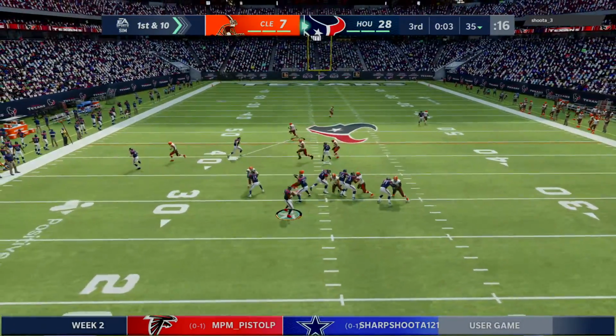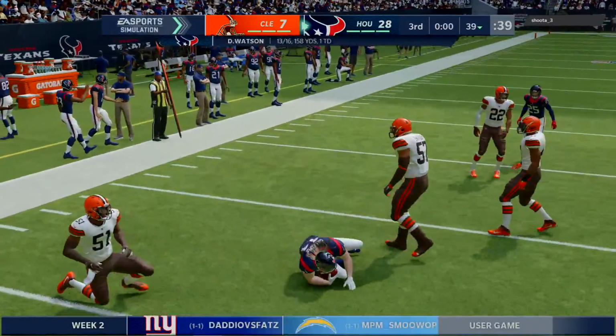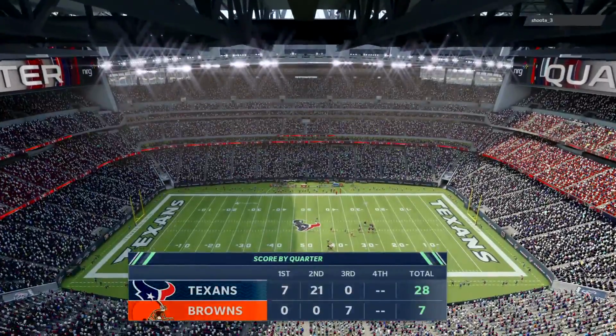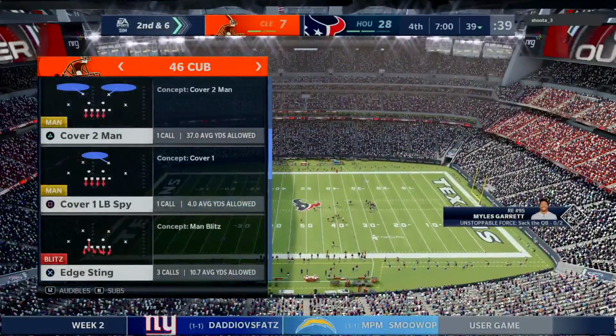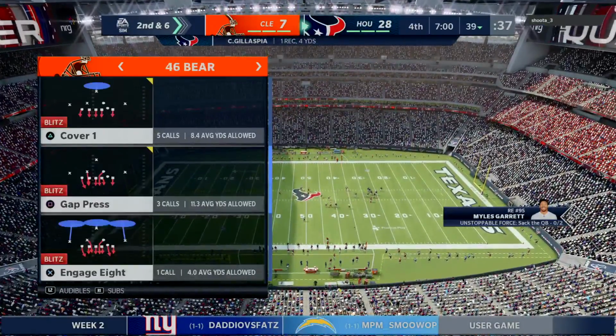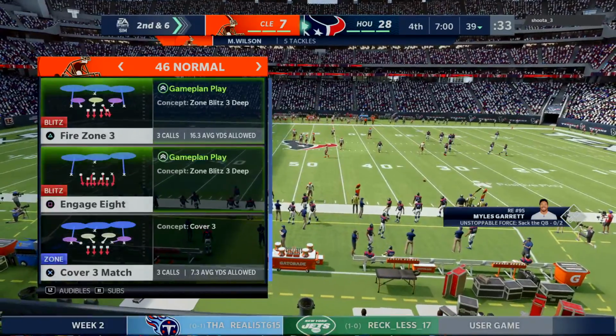After the interception, here's Watson. He's just going to dump this one off to his fullback out of the backfield. They'll contain him to just 4. 2nd down. You don't see too many pass-catching fullbacks nowadays, partner. In fact, you don't see too many fullbacks, period. Good news, though, he does have decent hands, and we saw it right there on display.